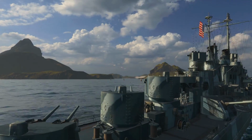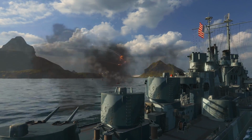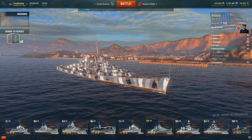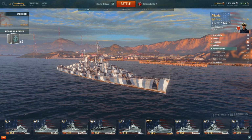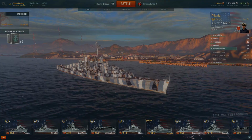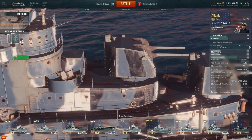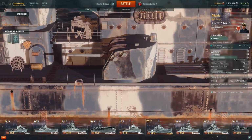Do you hear that? That steady stream of artillery being slung unmercifully through the air? That is the sound of the Atlanta-class light cruiser, the Fire Starter. Capable of flinging 17,600 pounds of shells per minute, 8 Atlantas were commissioned between 1941 and 1945.